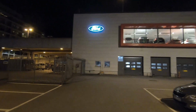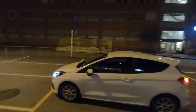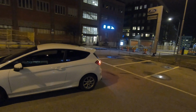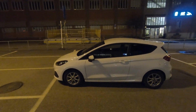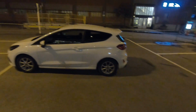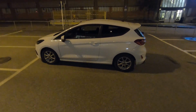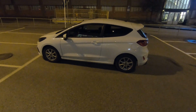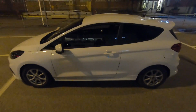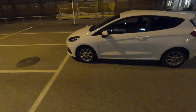So, welcome to the Ford dealership. All right, there it is. It's base spec, so it doesn't even have backup sensors or anything like that, but it's a pretty small car, so I don't feel the need to have it. And that's the main thing about this car, the way it drives. So as long as it's fun, I don't care that much about small stuff like that.